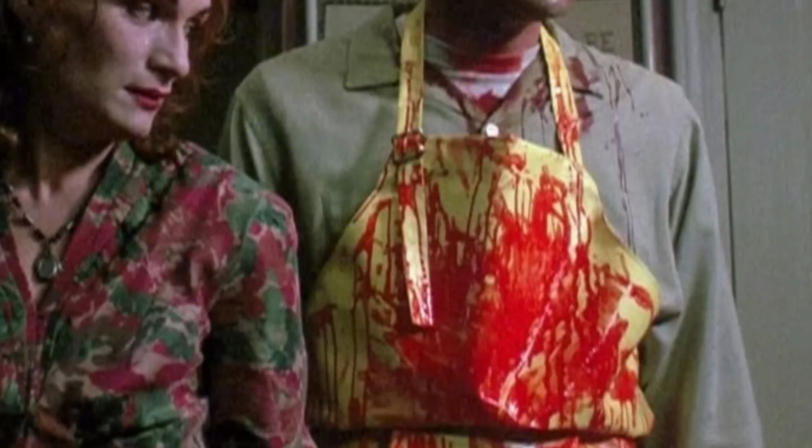The dad's wearing this yellow apron at a certain point in the movie, and there's blood all over. The dad's got blood on him the whole movie. And that stuff just looks deep and dark and red and rich. And it just looked excellent, guys. I cannot say enough good things about this transfer.